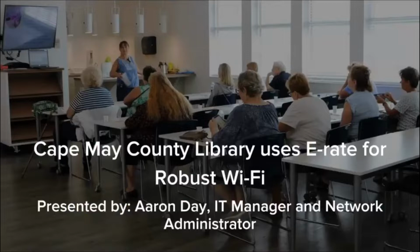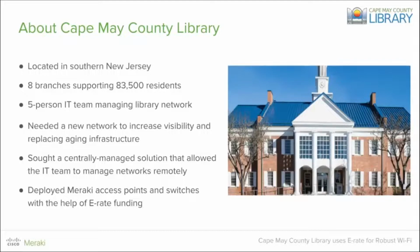Today we're going to talk about the Cape May County Library use case. Cape May County is located in southern New Jersey. They have about 8 branches supporting 83,000 residents, and they have a 5-person IT team managing the library network. So they needed a new network to increase visibility and replace older infrastructure that was slowing down the network. They also sought a centrally managed solution that enabled their workers to work remotely and troubleshoot remotely. They decided to deploy Meraki APs and switches with the help of E-rate funding.